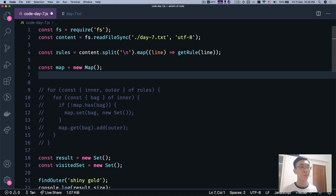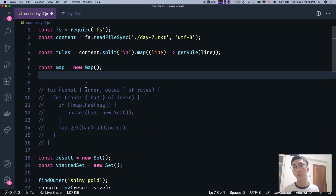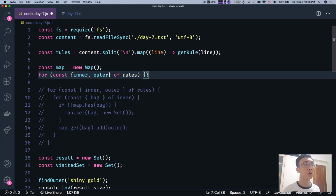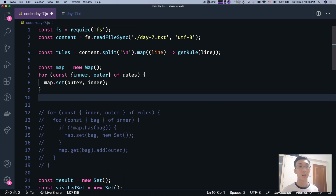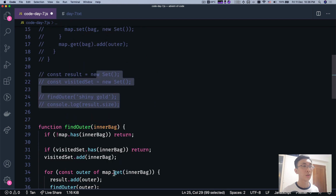Because right now, what happens with the rules is that it's an array of rules, right? To have a faster search of it, we can actually create a map out of it. So for const inner outer of rules, map.set outer inner, right? So now we can quickly find all inner bags based on the outer bag, right? And then okay, this can be commented out.